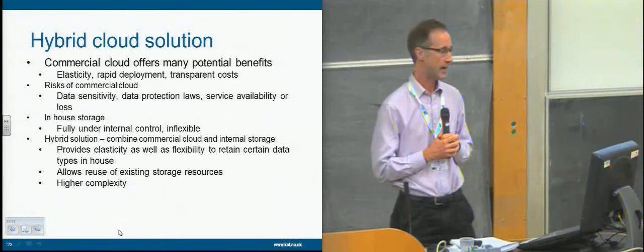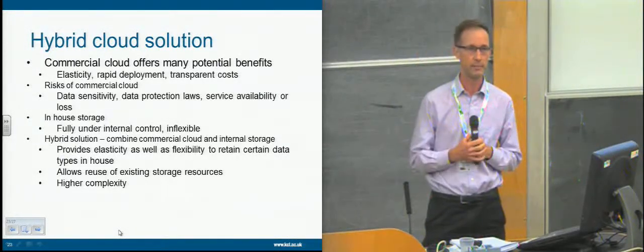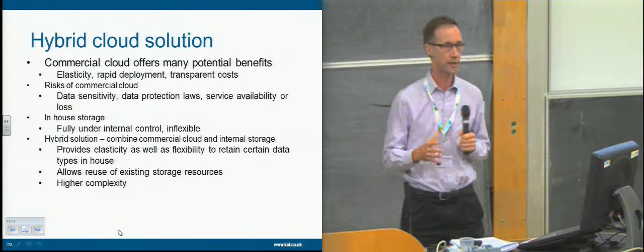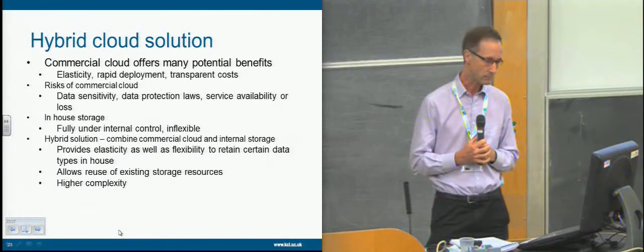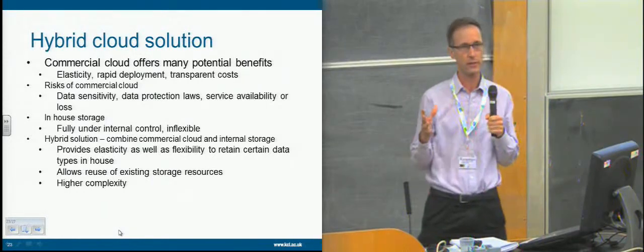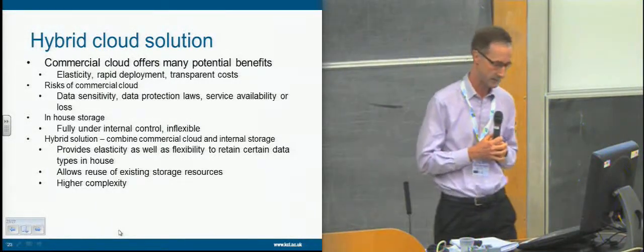In contrast, in-house storage is obviously fully under internal control, but it's quite inflexible. It has quite long lead times to deploy. So what we were looking at was a hybrid solution where we combined both commercial cloud storage and internal storage. In some sense, that also allows us to use internal storage more flexibly, but there's obviously a cost of higher complexity.